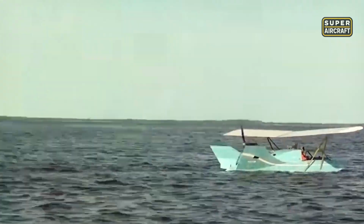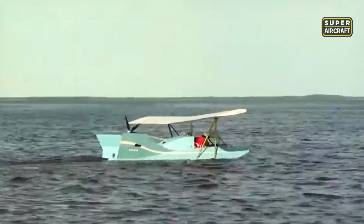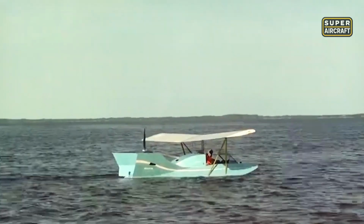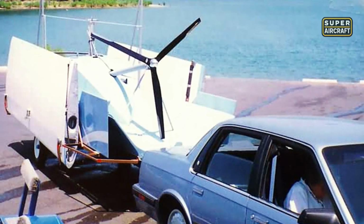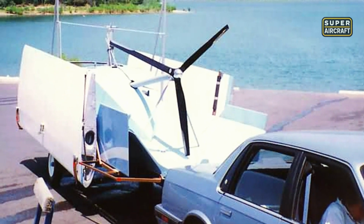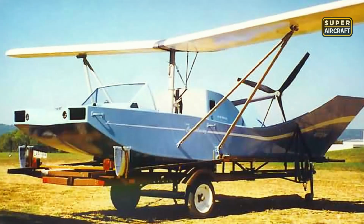Its wing system replaced conventional ailerons and elevators. Instead, each wing could independently rotate to change angle of attack. A collective control adjusted both wings simultaneously for pitch, while a steering wheel altered them inversely for roll. The fuselage was made of polyurethane foam covered in fiberglass, weighing around 500 pounds empty, and it used a rear-mounted converted marine engine driving a pusher propeller.